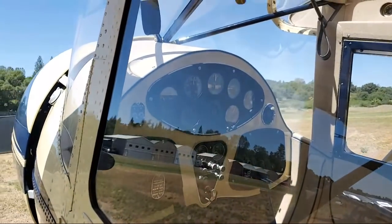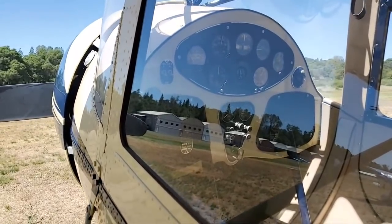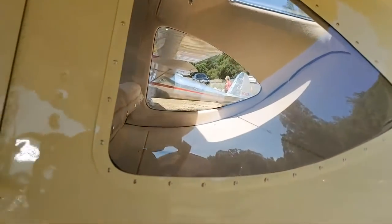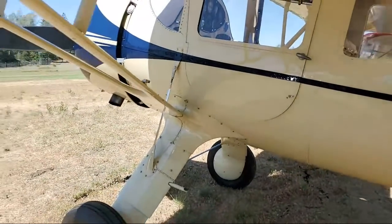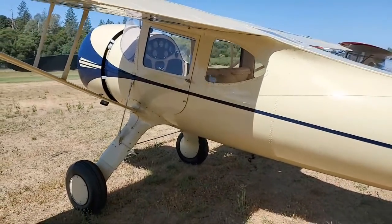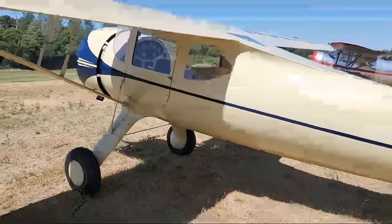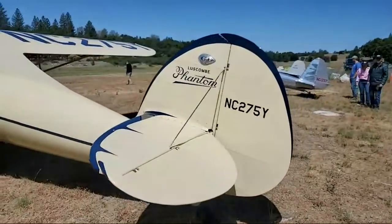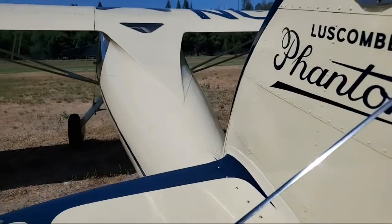Two seats side by side with sticks, just straight sticks. And a baggage area, a hat shelf with a baggage area in back. Look at all that sheet metal work and all the rivets around that. Just beautiful. So we're expecting the only other flying Phantom in the world to show up any minute now. So hang tight for that. We've had some fog in the valley, so guys are late getting out of the valley today. The weather's just been perfect up here. Just beautifully restored.